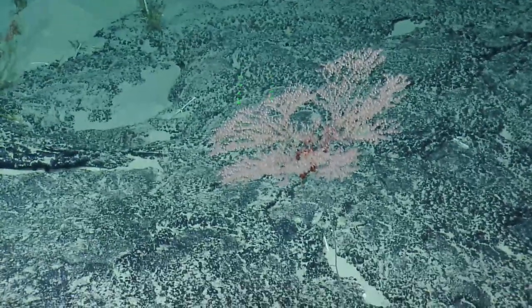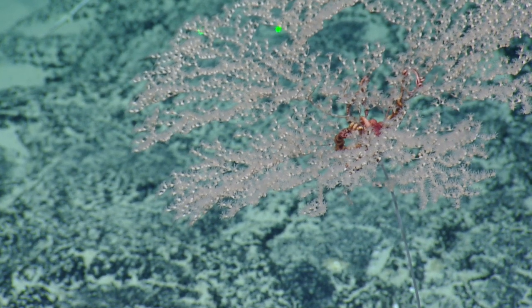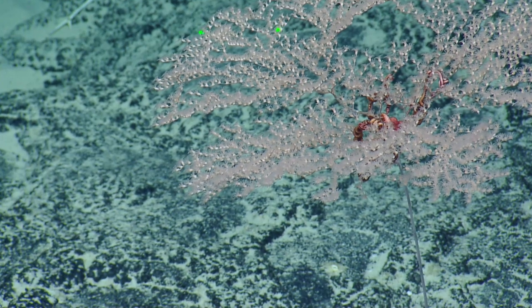Zoom in, Dave. Beautiful shot. May I autofocus?